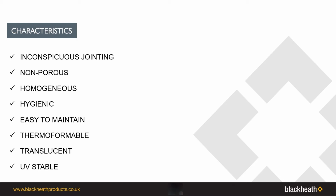It's thermoformable, meaning you can actually heat it and create curved shapes, maybe a curved return on a domestic worktop to the ground, or curved reception counters, examples of which we will see later in the presentation. There are translucent options, so as previously stated, you can backlight panels, you can create really interesting designs, and it's also UV stable.